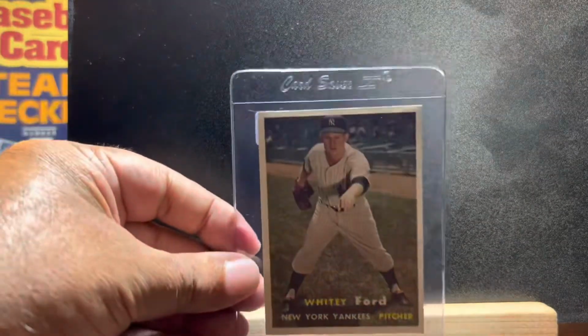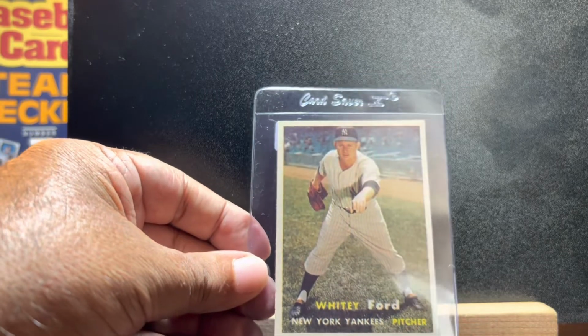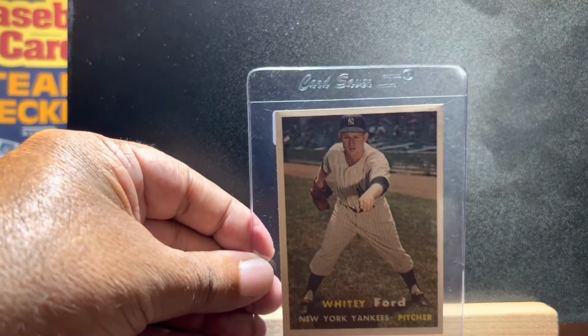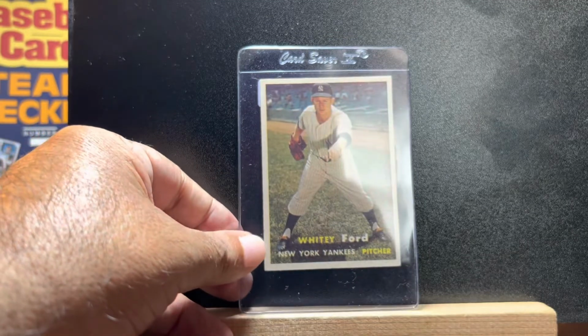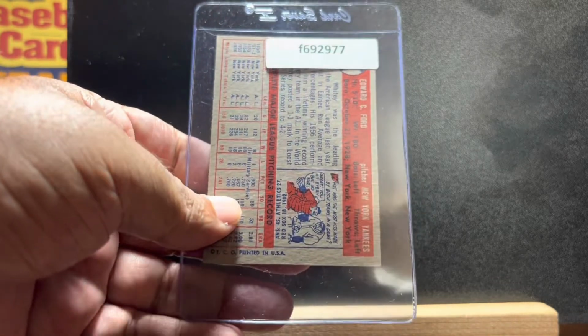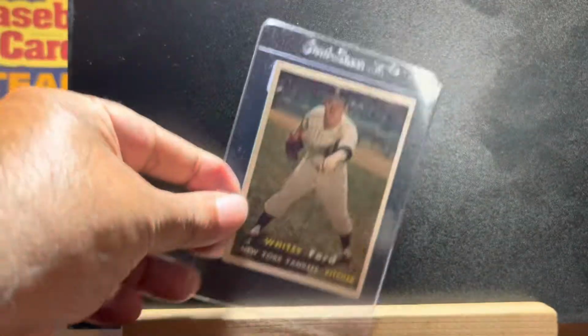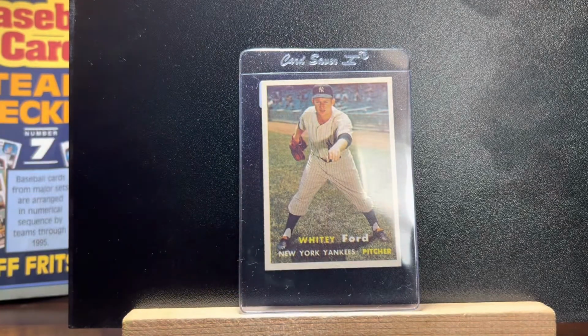All right, my last 2 cards, I'm still working on my 1957 set, and I was able to pick up Whitey Ford over a couple of weeks ago. It's a nice looking card. There's some wrinkles in the upper right, but I thought it was a nice card. And I took this out of my binder to show it to you guys. The card sleeve is from Greg Morris.